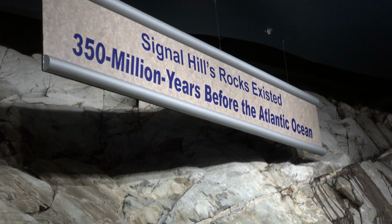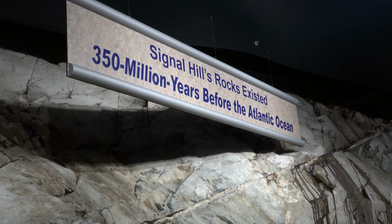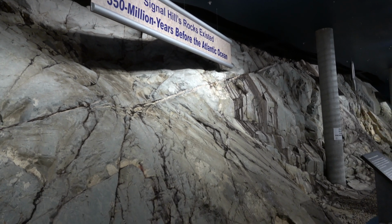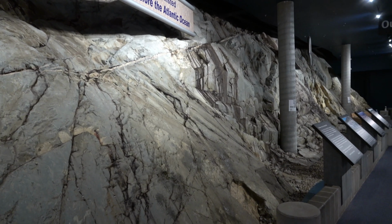Now this is really cool. This Geological Museum is built right into the rock of Signal Hill, and you can see the actual rock right here. And this rock existed 350 million years before the Atlantic Ocean. That's incredible.